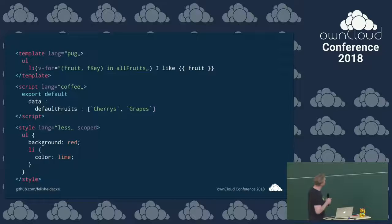Yeah, you can use Pug if you like. I'm a fan of Pug because I write fewer lines. You can use Coffee if you like that, and you can use Sass or Less or whatever you would like to use for CSS. And a very important part is the scoped attribute over here. That means that our unordered list and our list items are going to be red and lime in color, but only in the scope of my component.